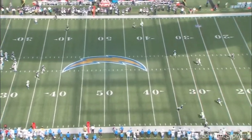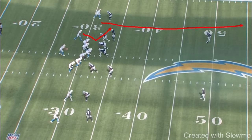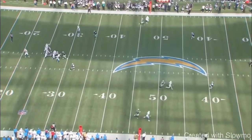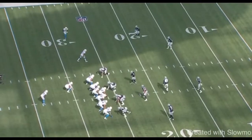All right, and then on the back side, we have to make sure that we know what we're doing back there, because that also helps as well. We're going to have a chip here into the flat, and then we're going to have a fade, and that fade is going to occupy this safety. Hopefully that way we can't just have this guy play the fade and then go to the post. All right, so that's why it's important to make sure your backside concepts help your frontside concepts get open as well, or vice versa.